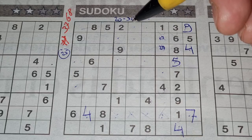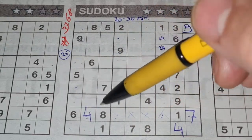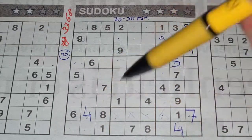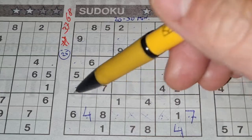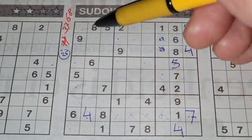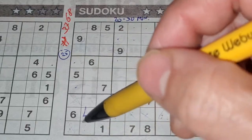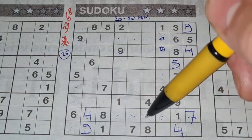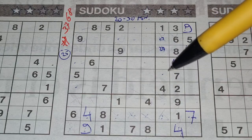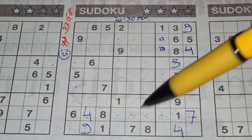How about 9? Yeah, 5 missing numbers in this big square. One of the missing numbers is 9. We see here 9 in this row, so no 9 in these 3 boxes. There are 9 in the first column, so no 9 in that box. So one box left for the 9 should be there. And we have a pair.